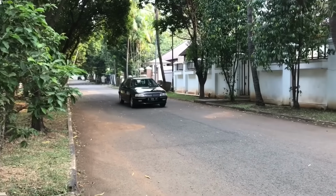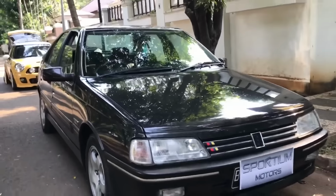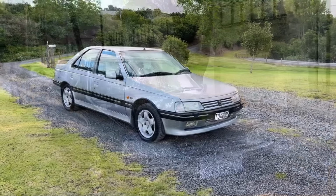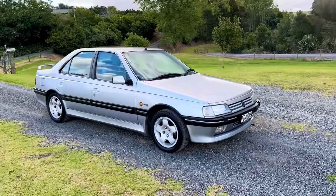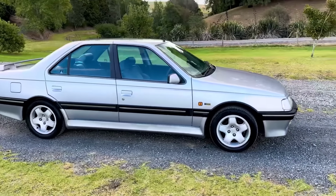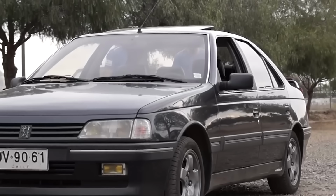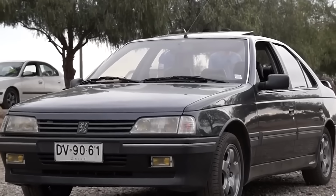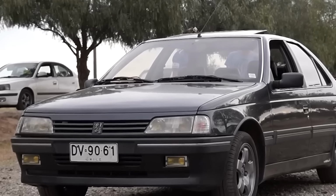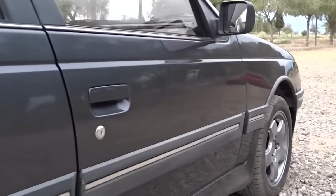After the quiet elegance of the Mercedes E430, we turn our attention to something a bit more unconventional. A car that might look like a sensible family sedan, but was hiding a performance heart underneath its mild-mannered exterior. Enter the 1995 Peugeot 405 Mi16, a car that might be better remembered for its rally pedigree than its place in everyday commuting. The 405 Mi16 wasn't the kind of car you'd expect to sneak up on anything fast.